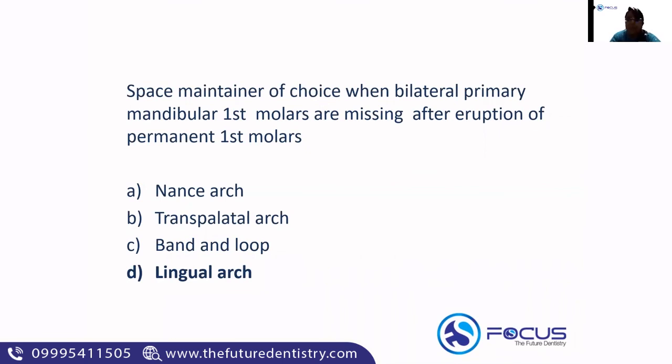Band and loop is given before eruption of the anteriors. In the case of a bilateral space loss, you can give two bilateral band and loops. But if the anterior tooth is erupted, then you have to go for a lingual arch space maintainer. I hope I am clear to you.